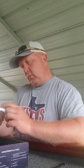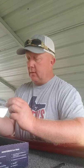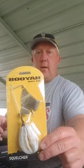Here's the Bait Lab little tournament winning action crankbait. That's a pretty cool color. This is like a baby bass type color. It's pretty neat. And then you got the old Booyah Buzzbait. I just picked up a bunch of these the other day from Academy Sports. They had a good little sale going on down there.